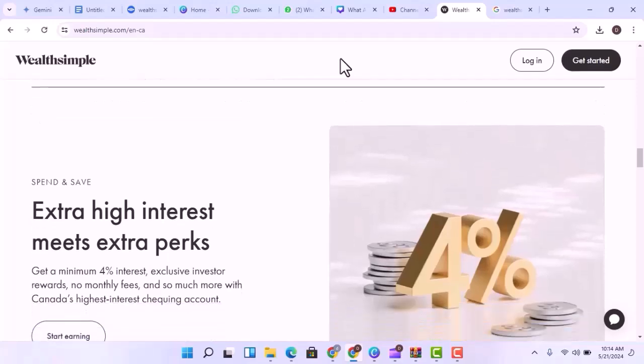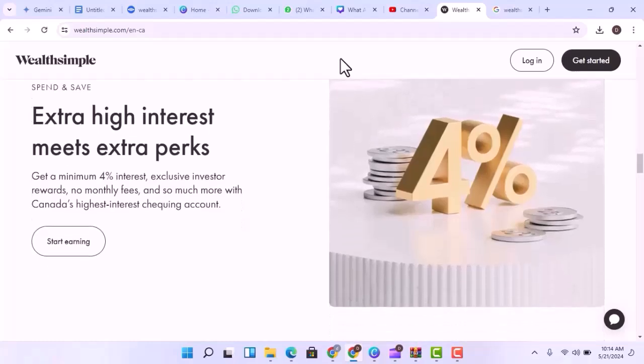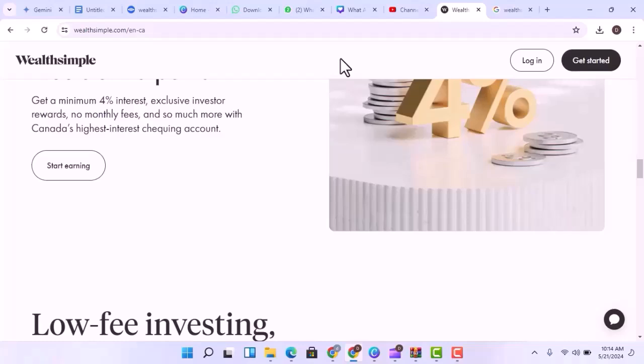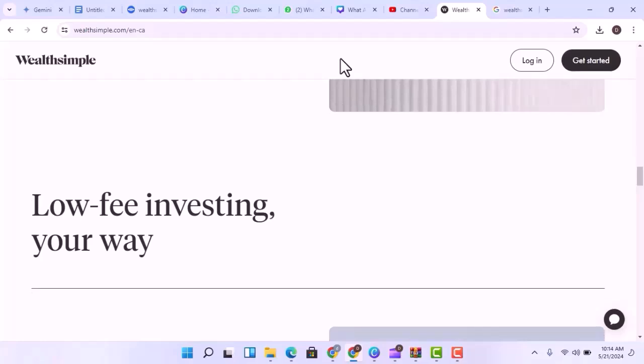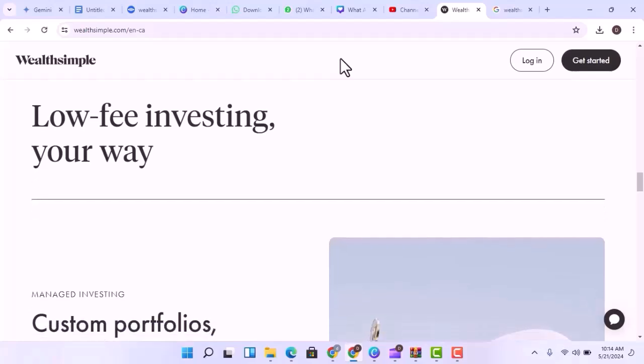Now, before you get too excited and hit that withdraw button, there's one small caveat. Standard withdrawals through Wealthsimple typically take 1 to 3 business days to reach your bank account. So, if you need your money immediately, this option might not be ideal. But hey, there's always a solution, right?